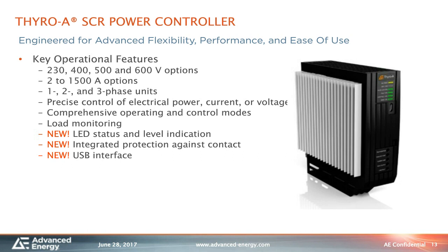Thyro-A power controllers allow a precise control of electrical power, current, or voltage according to a set point signal. So the power controller receives a set point signal between 0 to 100% and keeps the power, the current, or the voltage constant according to the set point signal. And it allows quite a range of several operating and control modes.